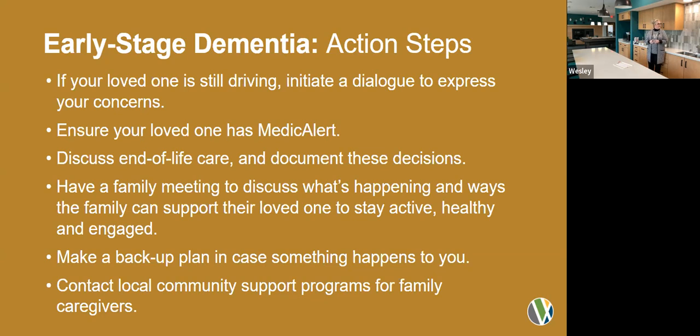All right. Discuss end of life care and document these decisions. There's no easy way to do this. There just isn't. Hopefully the conversation has happened before now. I know my husband and I, when we first got married, we were in our late 50s, and that's when we had that conversation, because you just never know what happens. So if those haven't happened, please get on top of that.